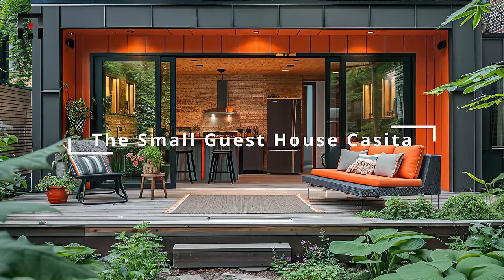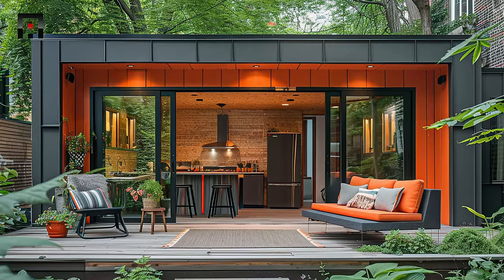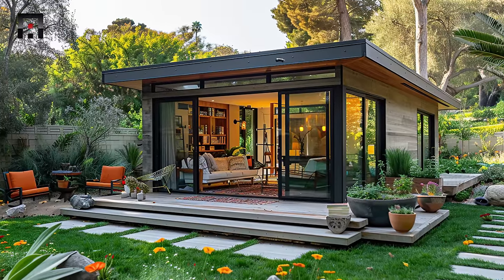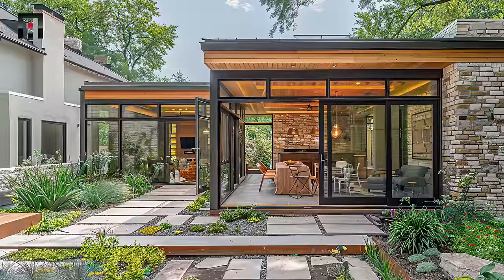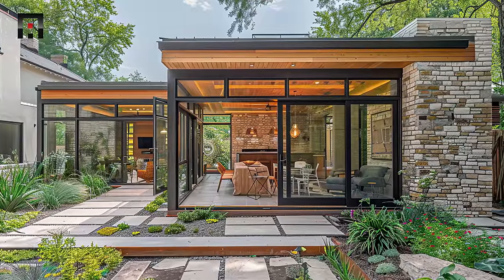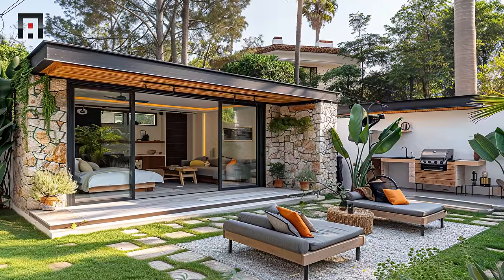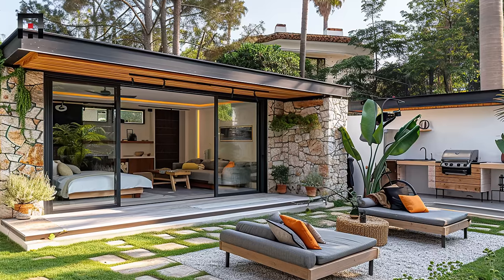Discovering the Small Guesthouse Casita. Tucked away from the hustle and bustle of city life, the small guesthouse casita offers an understated elegance and rustic charm. As you step through the sleek sliding glass doors, you're greeted by a warm embrace of natural light and the gentle rustle of leaves from the courtyard garden beyond.